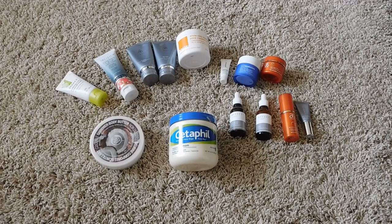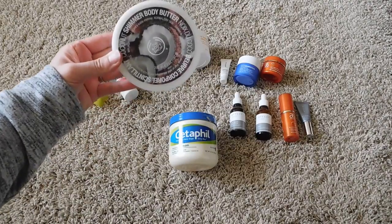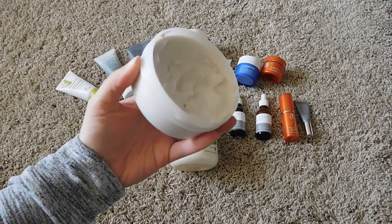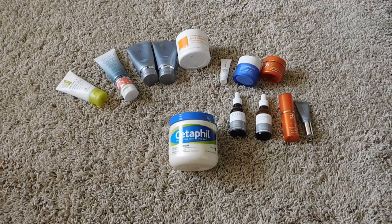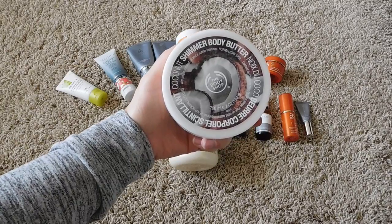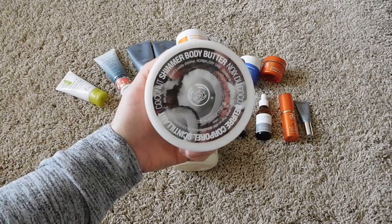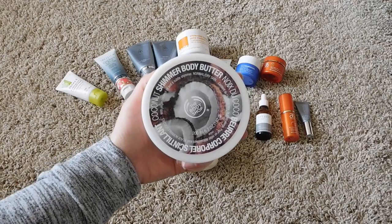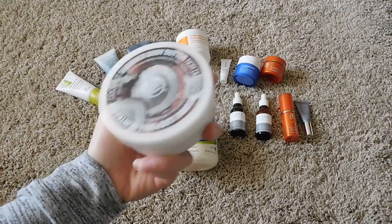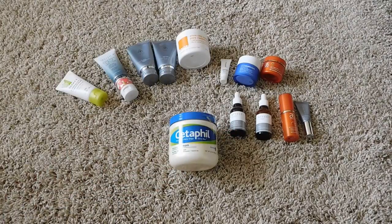First thing, let's go ahead and talk about this body butter from the Body Shop. So this just went rancid. You can see I used probably just about half of it. It totally smells rancid. It was a really nice one because it had the coconut scent, but it also had just a little bit of shimmer to it. I think this is probably at least 7 or 8 years old. I know that I bought this before I had Stella, and Stella's going to be 7 in February. So this just went bad. So we're just going to toss that one.